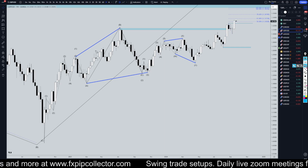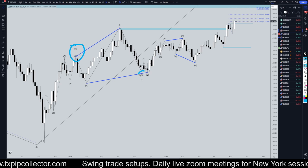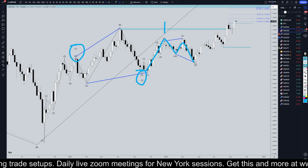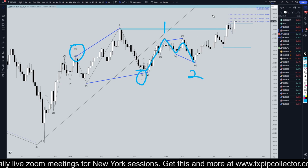Going down to the weekly, I still think this is the wave 1. 5 waves up, wave 1. I think this is a big running flat, wave 2. That means that we're already in the wave 3. So this is like a 1 of 3. This is a WXY, wave 2 of wave 3. And I think this right here is all part of the wave 3.